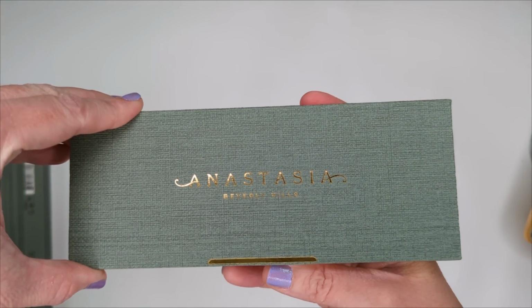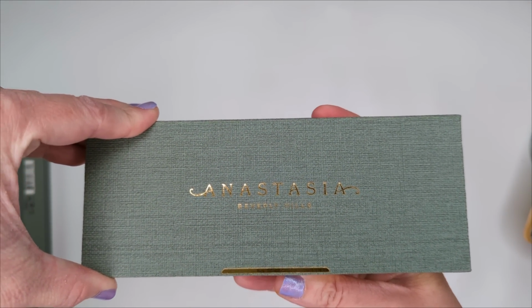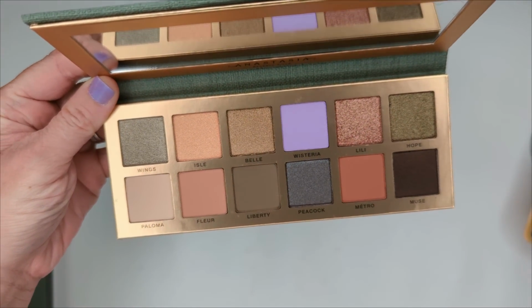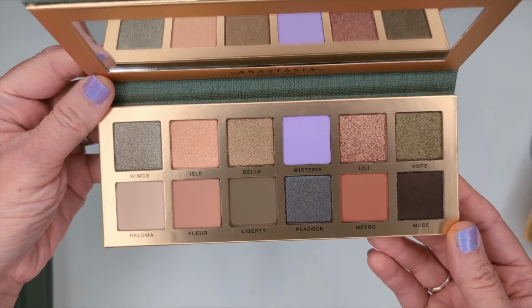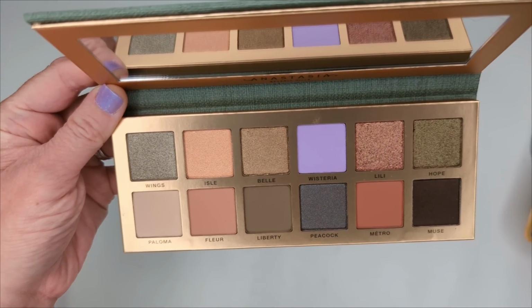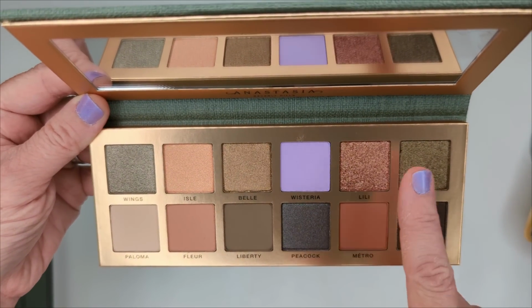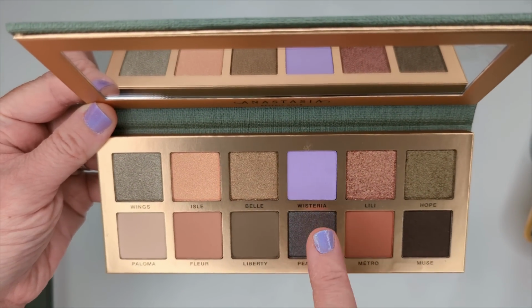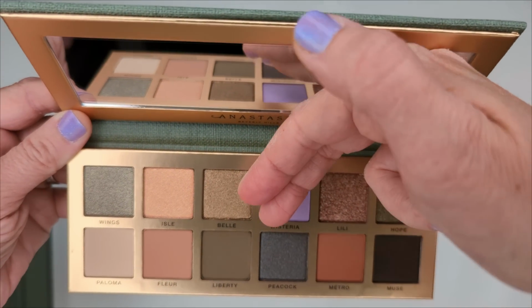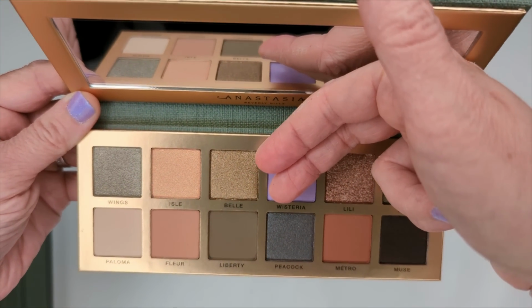I did do a post on Instagram and also on my YouTube community tab showing some palettes that I felt looked really close to this one, but none of them seem to be an exact match. So I feel like this is a little bit more unique. I think it really has some beautiful earth tones going on, with the exception of this Wisteria shade. If you cover that up, it really is just mostly earth tone.